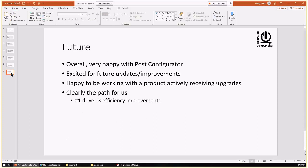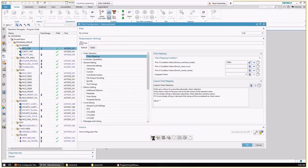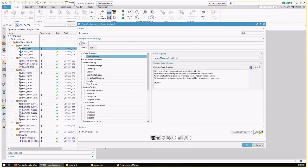Overall, we're very happy with Post Configurator, despite a couple of those challenges that I mentioned. The future updates and improvements are always exciting, similar to one that just came out, which was great when using the inspect tool.